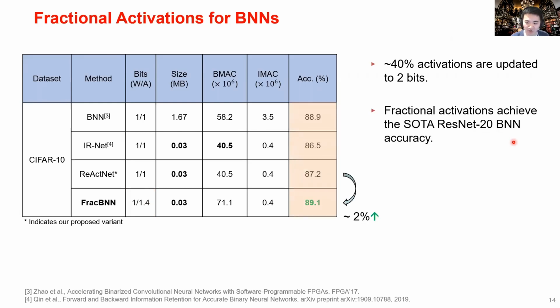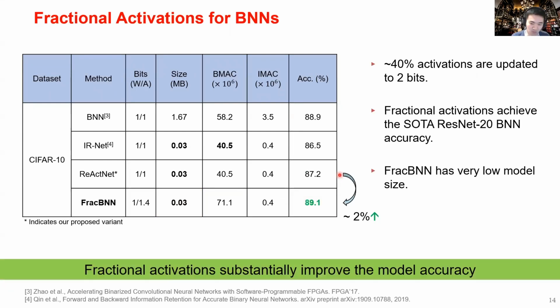We observed that with fractional activations, our BNN achieves the state-of-the-art accuracy among different ResNet20 BNN variants, higher than the previous state-of-the-art IR-Net. Its accuracy is also about 2% higher in terms of absolute difference than ReActNet, which is the model we are building on top of. Note that 1% improvement is already considered significant in the ML community. FracBNN also has a very low model size because ResNet20 itself is a lightweight model. So empirically, fractional activations substantially improve model accuracy.